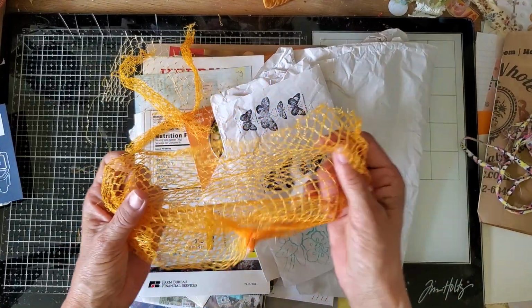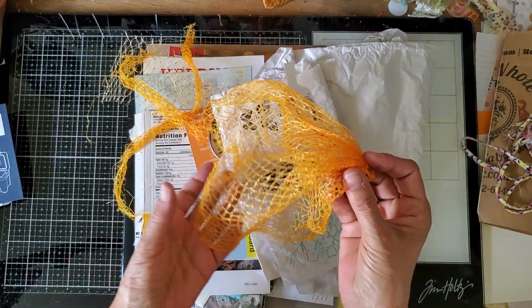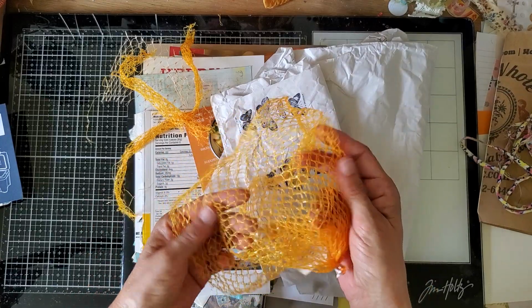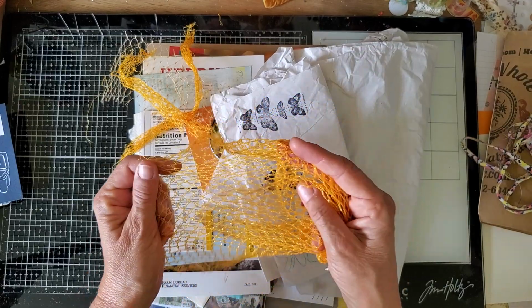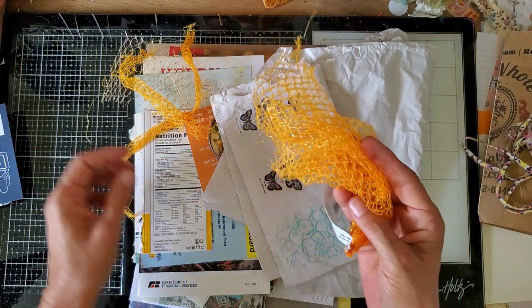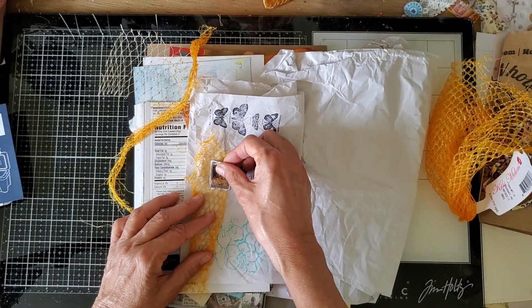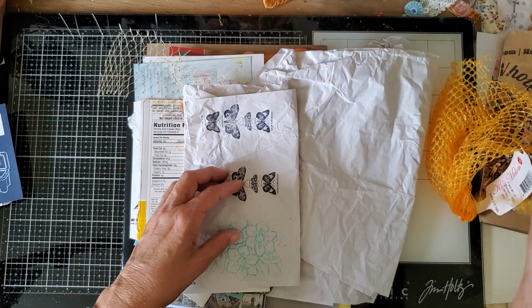This is also trash fabric, so to speak. The cantaloupe came in this. There were two of them, and potatoes and onions and many different kinds of food sometimes come in these mesh bags. This was a really pretty late summer, early fall, harvesty color, so I wanted to save a piece of that. There are a number of ways one can use that. You can use it in collage, put it on the paper, and then maybe put something else over the top. Anyway, it's just kind of interesting stuff.